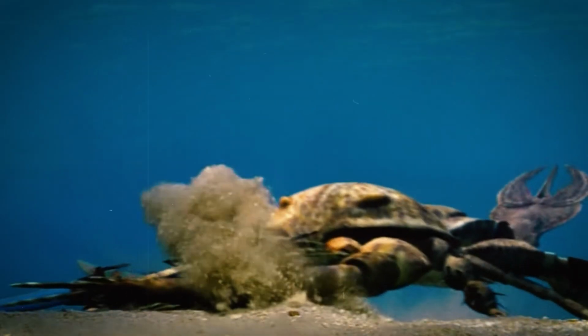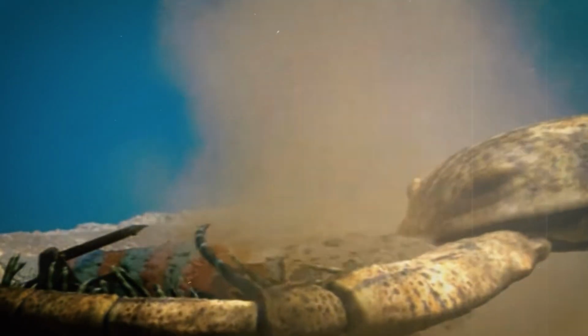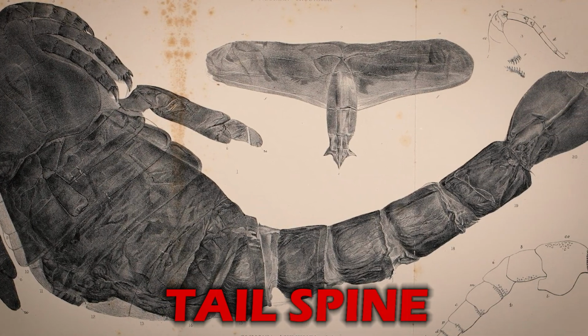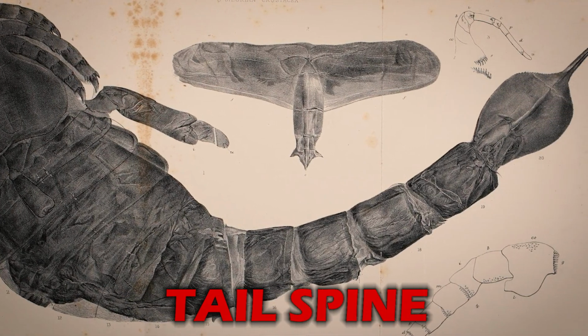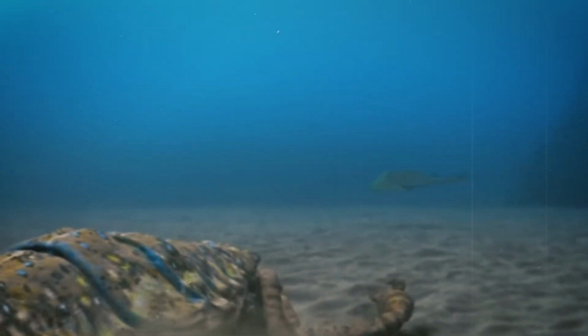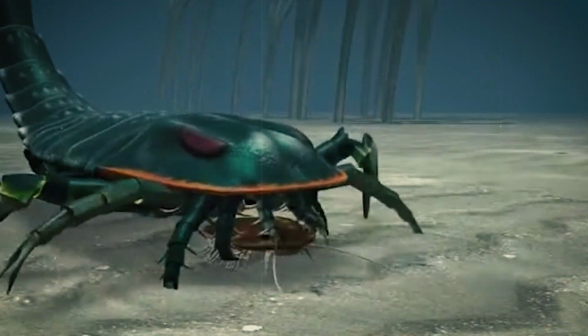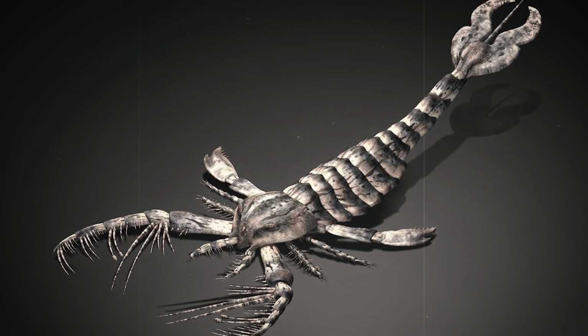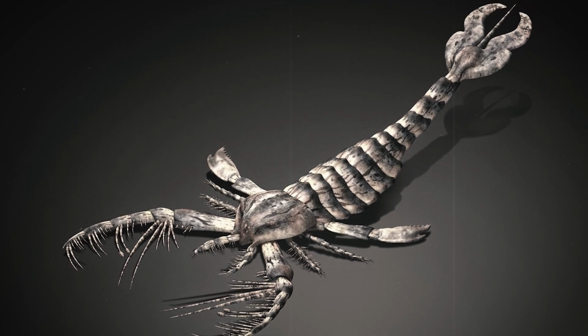Jaekelopterus possessed several anatomical modifications that helped it to be successful as a predator. Its large, spade-like telson, also referred to as the tail spine, may have been used as a weapon during combat or for directing needs when swimming. Its limbs, which consisted of segments coated in sharp spines, helped it to effectively grab slippery prey. The exoskeleton of the Jaekelopterus was built out of long-lasting and flexible chitin.